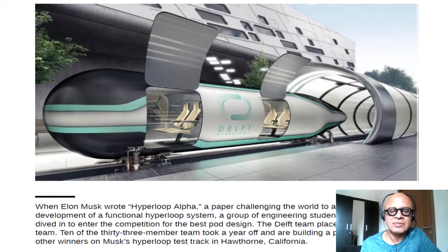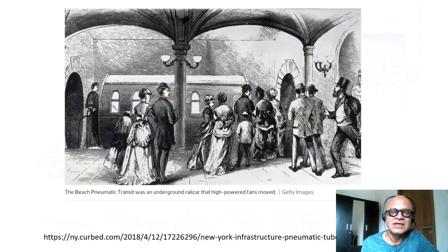Virgin, Branson's company, is also building Hyperloop and has a test site like this, a test track. The idea is again not necessarily new. Like wind and solar and electric cars, Hyperloop also was tried in some form before. So this is the Beach Pneumatic Transit, an underground rail car that high-powered fans moved.